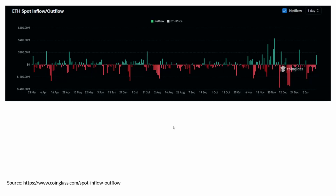Here we have the Ethereum spot inflows and outflows on exchanges. It looks like today there's a large inflow of Ethereum onto exchanges. I don't know if that's going to continue. Typically, one day does not mean you're going to get a pullback in Ethereum. Predominantly for most of the month, we see Ethereum coming off of the exchanges.